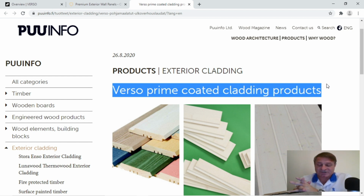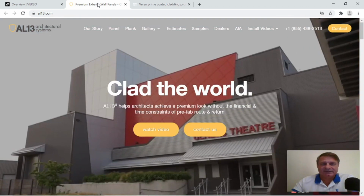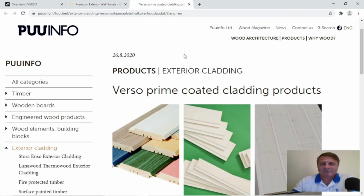So if you buy from Verso, I'm guessing it looks like you're buying from a company which appears to be set up 10 years ago to sell cladding, and the company either failed or they moved on to maybe this company, but they kept the website name of ver.so.